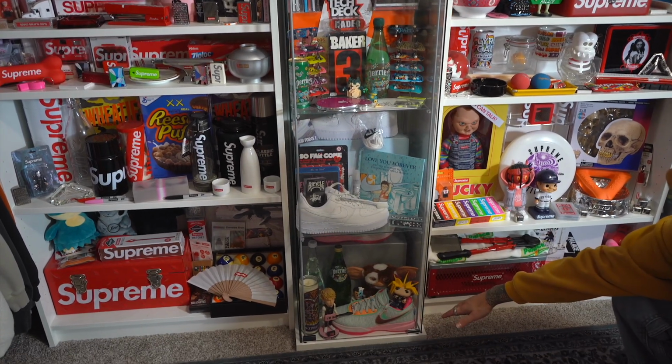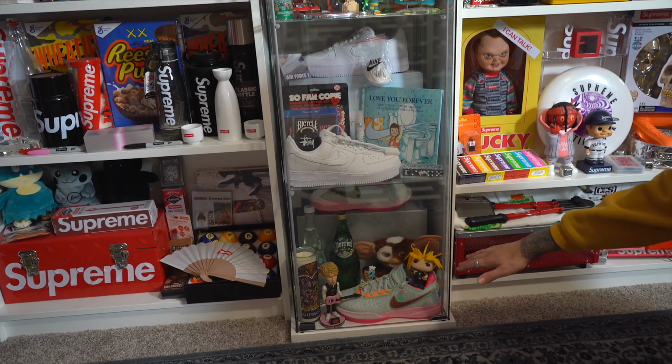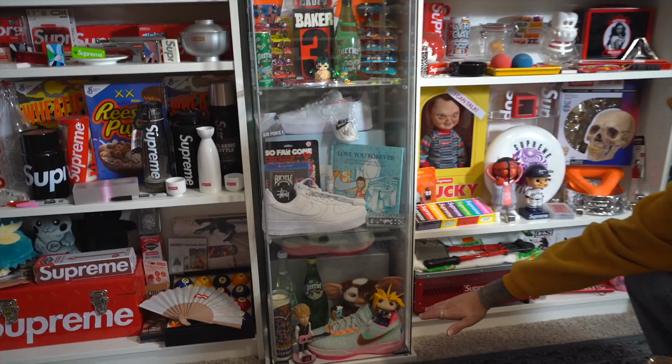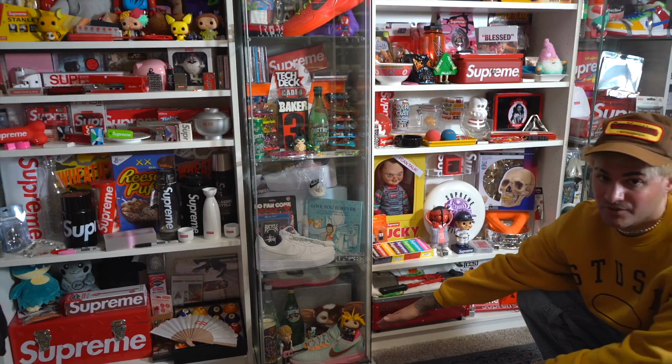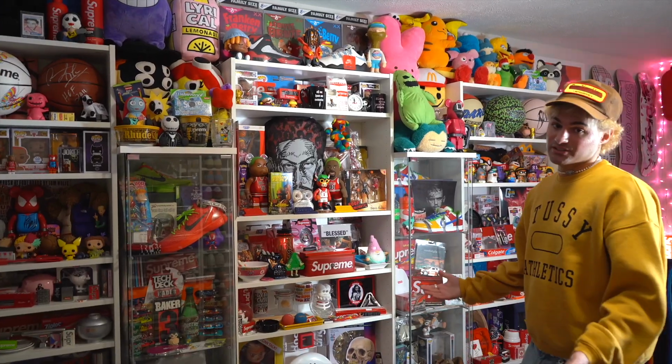Then on the black shelf, we got the, what are these, the LeBron Time Machine. Now I don't hoop, have never hooped in my life, but this shoe to me is one of my favorite shoes of all time. No idea why. It just looks so sick. They're pretty new. They're not really worth much, but had to throw them in there because something about that shoe is just so beautiful to me.